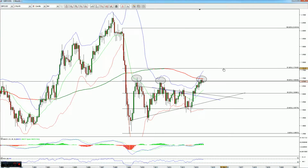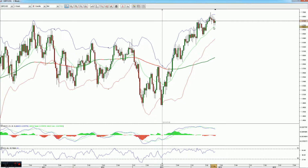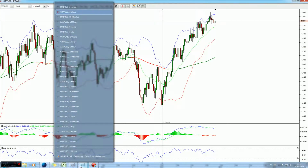Good. Great Britain Pound USD monthly situation. At the monthly, we are at the midway of the previous red candle, so the market may react in this area. We had a green candle on the weekly, so we are still above the Bollinger Middle Band. The market is most probably developing something to the downside.